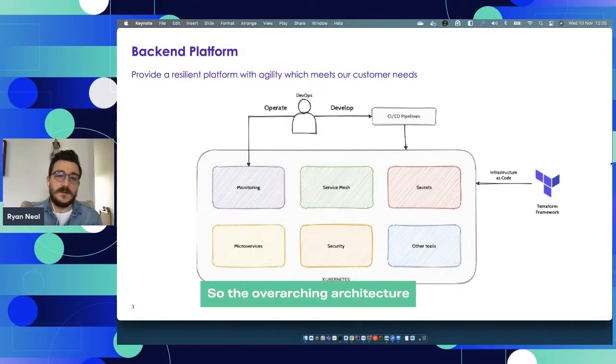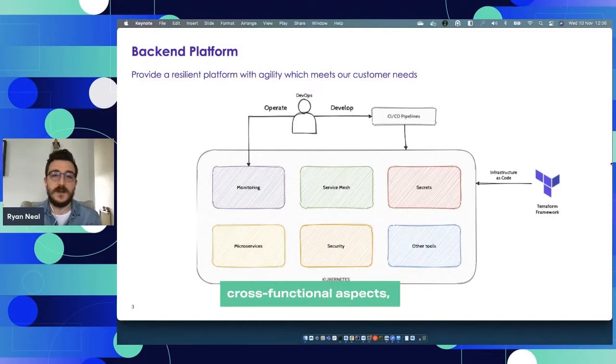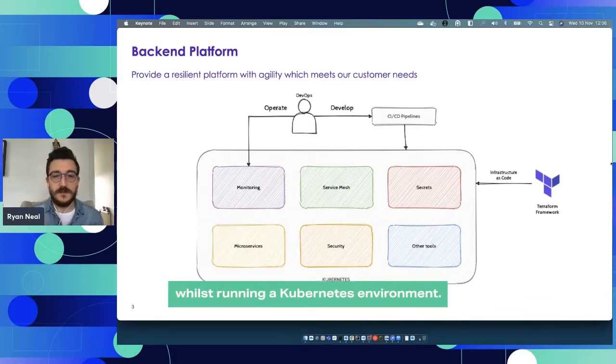The overarching architecture, put in really simple terms, is this: the team provides some CI/CD pipelines. Then they provide a Kubernetes platform with a series of different capabilities on it, including things like monitoring, so that the teams know how their services are operating. And we provide a service mesh for the networking and other cross-functional aspects, the ability to manage secrets, some security monitoring on that cluster, the actual microservice hosting themselves, and some other tools that cover other cross-functional concerns that you might encounter whilst running a Kubernetes environment.